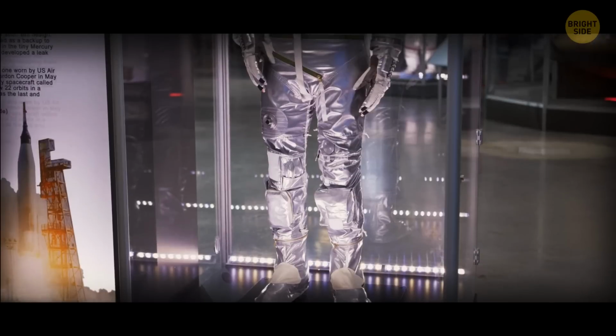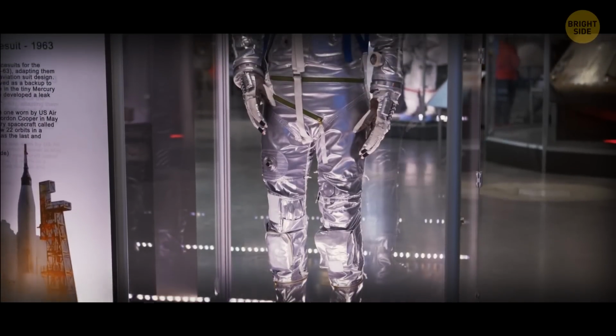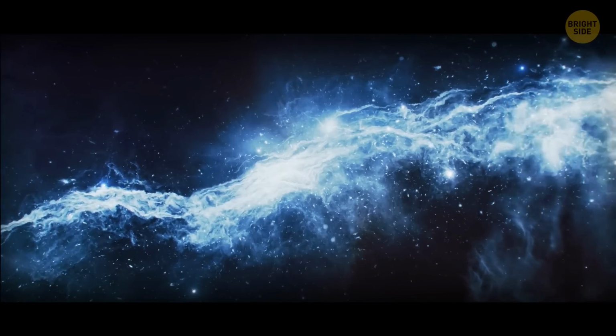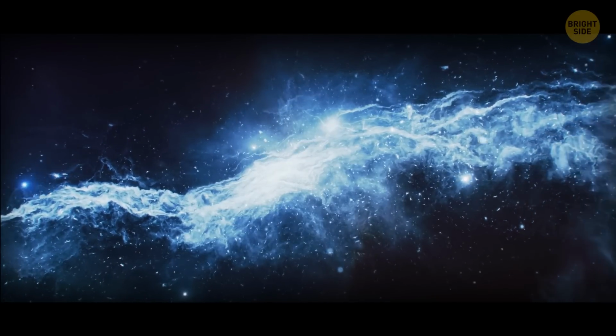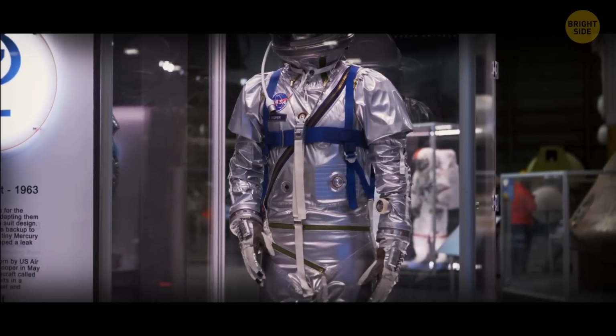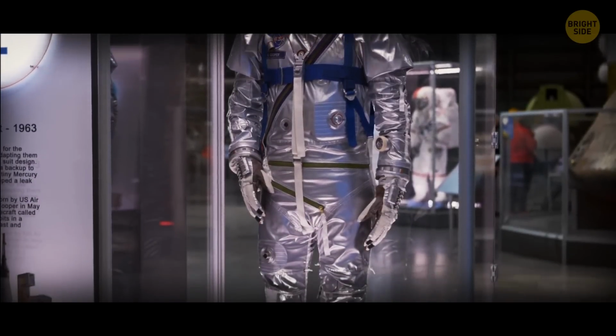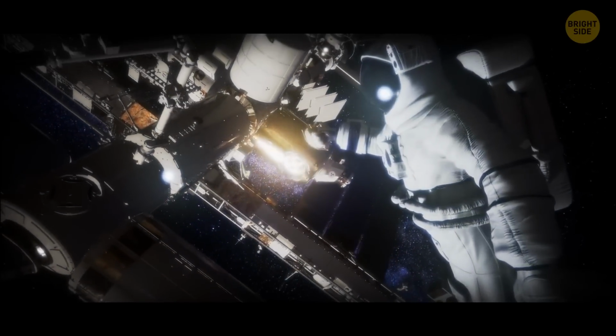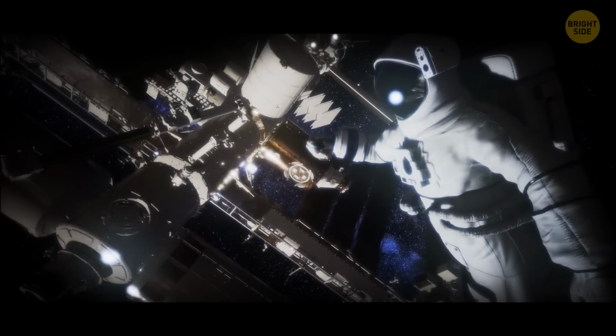Astronauts didn't always wear white spacesuits. During NASA's first manned spaceflight project called Project Mercury, they had silver suits. But none of the astronauts went out and explored the vacuum of space back then. Silver is not a good color for that, because spacesuits have to be highly reflective. White is the best for that. That color is the most effective for reflecting radiation while in outer space.